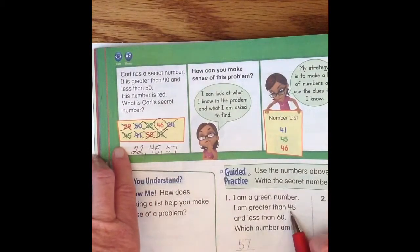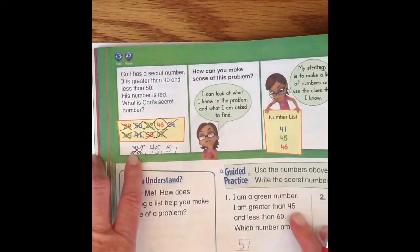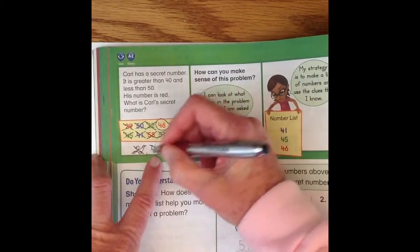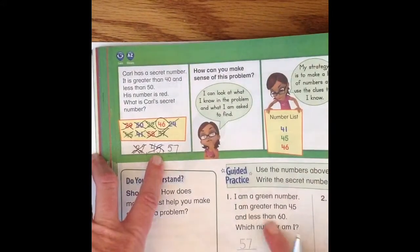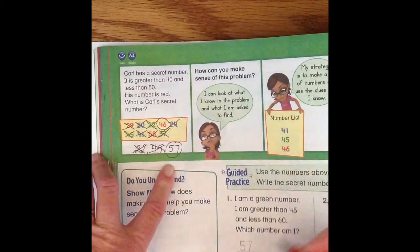I am greater than 45. Well, 22 is not greater than 45. And 45 is exactly 45. So that one is not bigger or greater than. And less than 60. So what answer's left? 57.